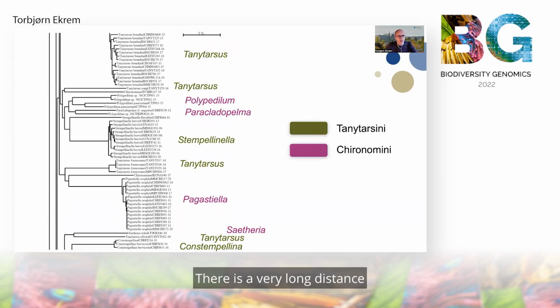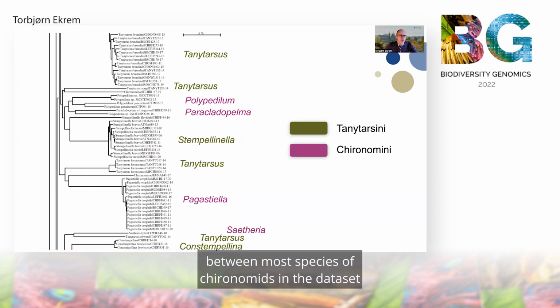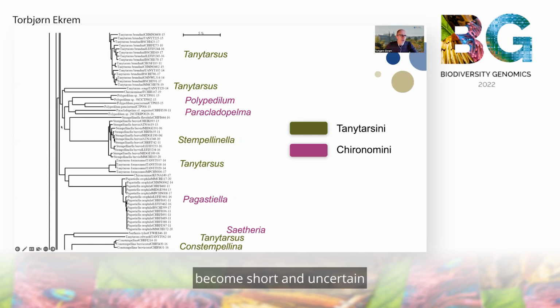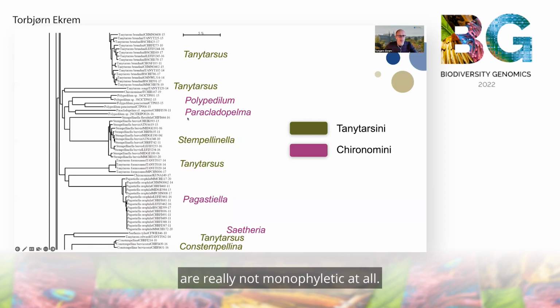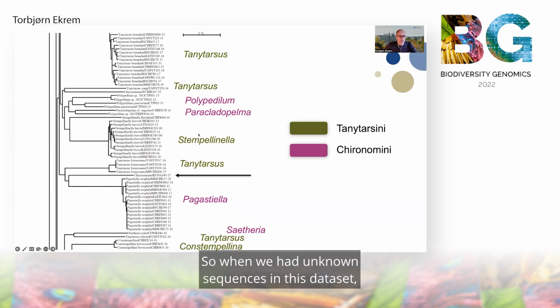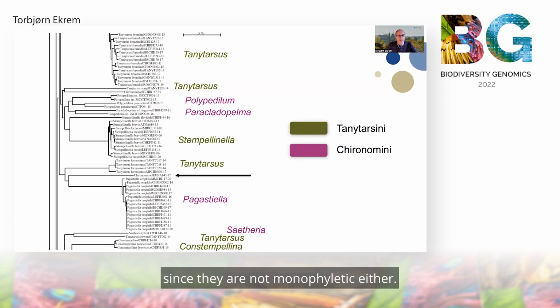There is a very long distance between most species of chironomids in the dataset, and it's so long that the branch lengths, looking at the relationships between species, become short and uncertain, and taxa like Tanytarsus here, for instance, are really not monophyletic at all. So when we have unknown sequences in this dataset, we cannot really tell which genus it belongs to. We cannot even tell which tribe it belongs to, since they are not monophyletic either.